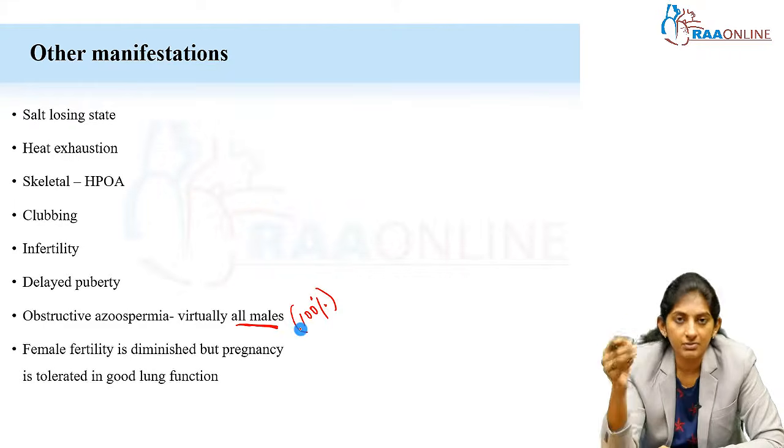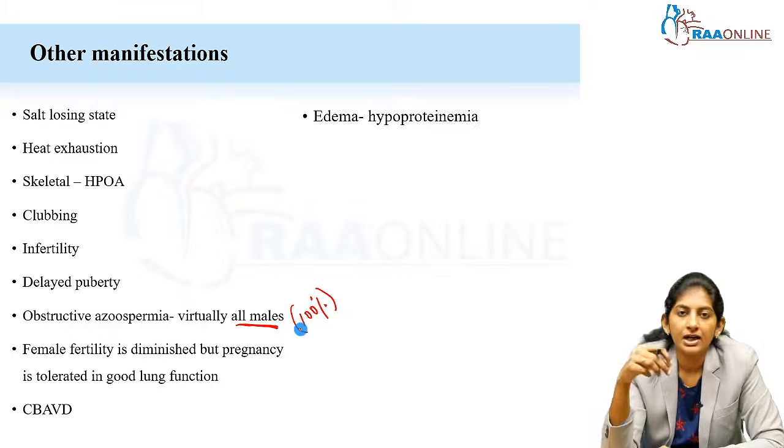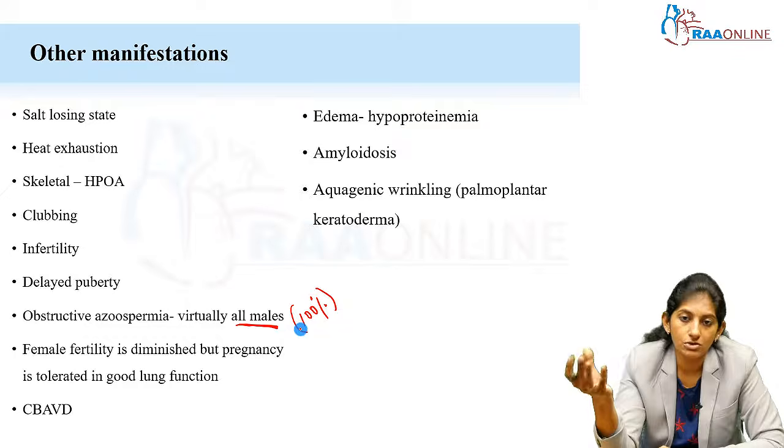males, and females will be subfertile, but once they become pregnant it is tolerated. And CBAVD, that is congenital bilateral absence of vas deferens. So CBAVD is also seen. And because of losing so much of proteins, they are edematous, hypoproteinemia is there, they are malnourished, and they are prone for amyloidosis also because of protein deposition.